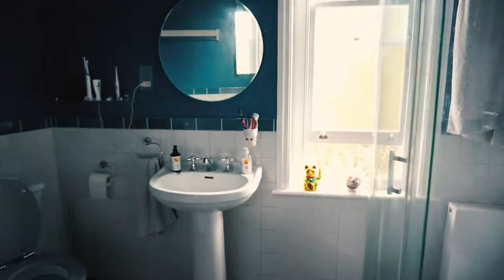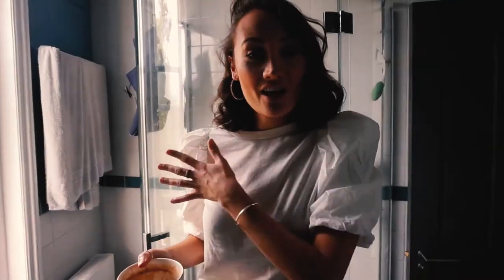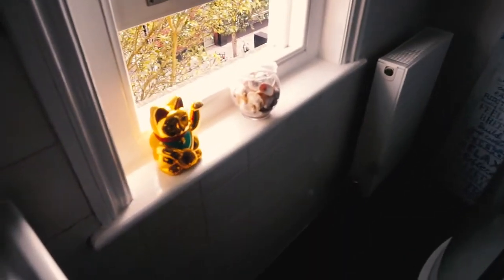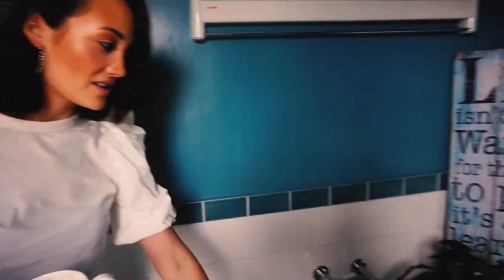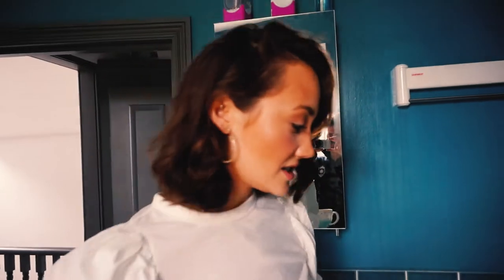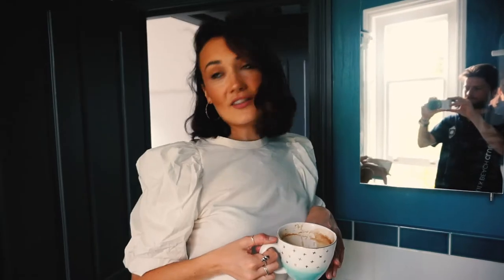And then last two rooms of the house, we have the bathroom. I really like our bathroom because we have a separate shower and a bath. That's my bunny cat. So that's the shower. And then this is the bath. It's quite a small bath, but it is a standalone bath, which I love. And it does the trick. You can just sit up in it and yeah, it's really lovely. So that is the bathroom.